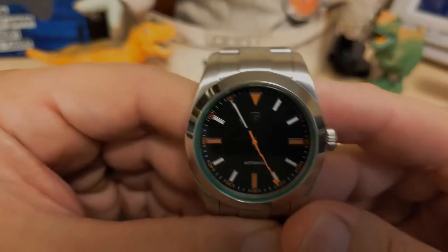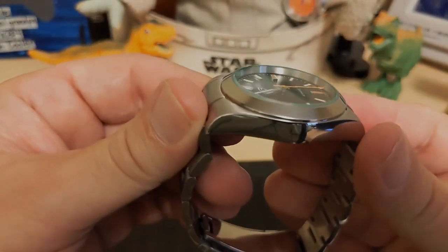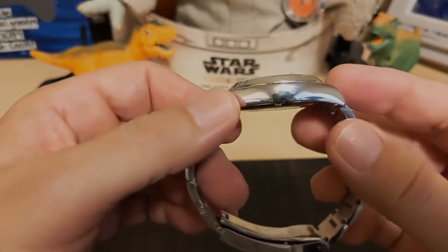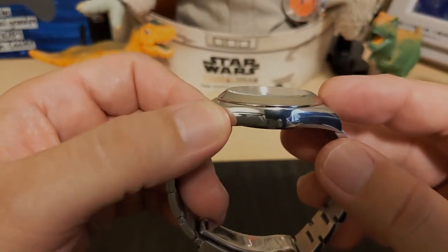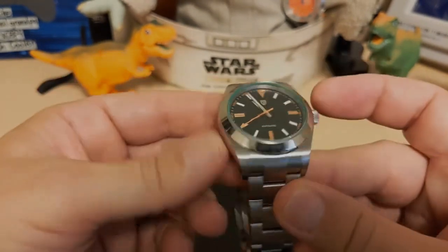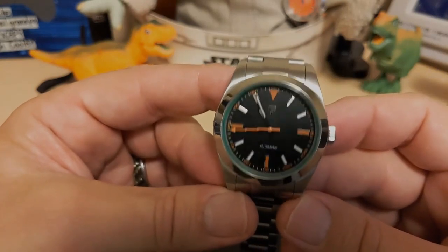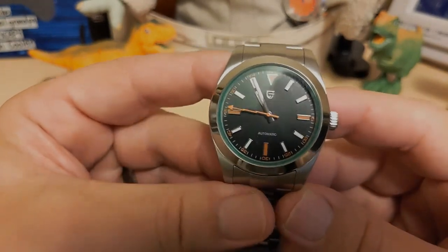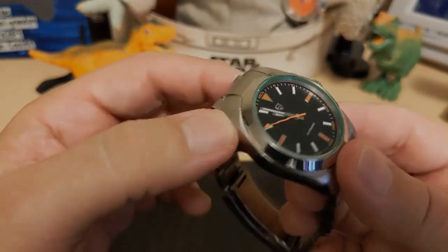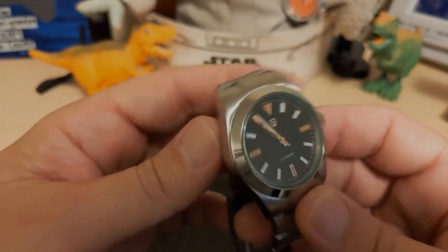The watch is 38.5 millimeters at the bezel, 49 millimeters lug to lug, 51.6 if you count the protruding end links. It's only 11.5 millimeters thick, which is fairly thin for an NH35 powered automatic. It has a 20 millimeter lug width and weighs 139 grams on the supplied bracelet with 2 links removed. The bezel is a smooth polish, just your basic bezel, doesn't do anything other than look pretty.